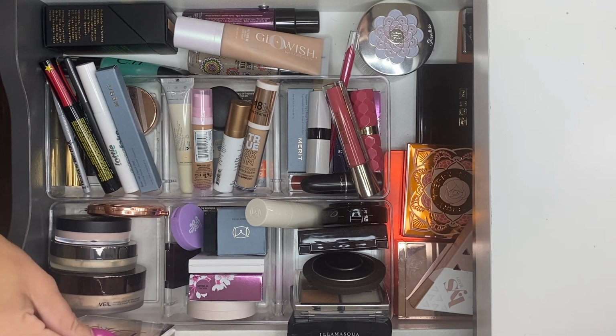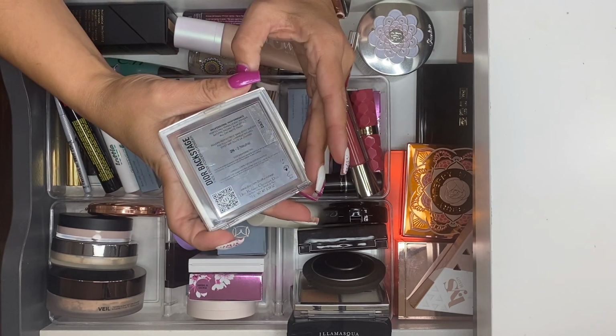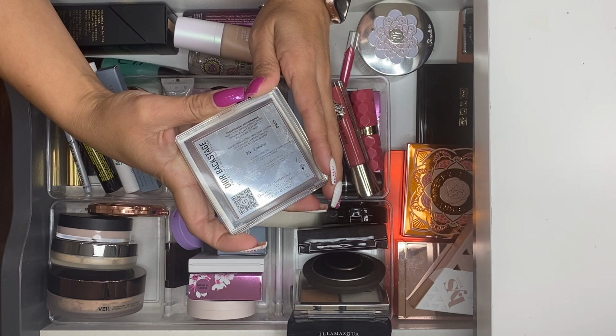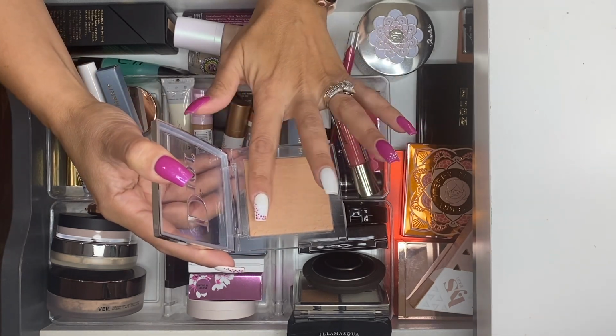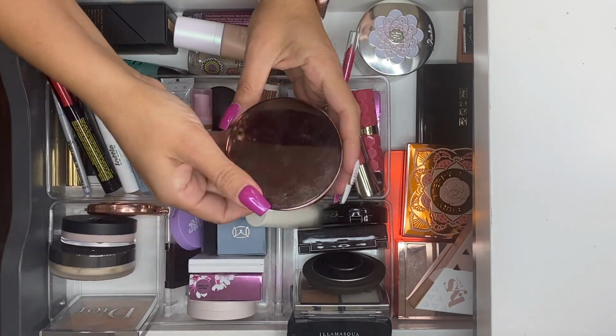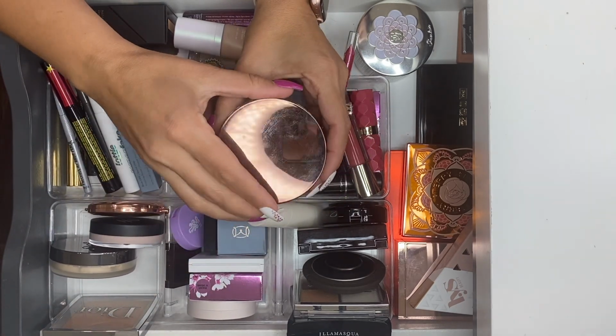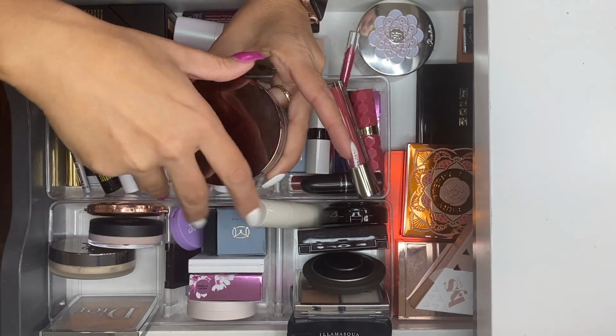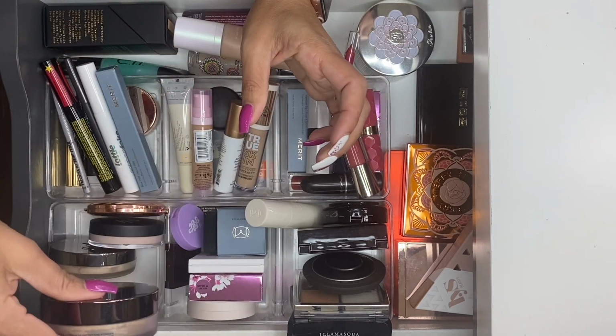For powders, I have, the first one I have is by Dior. This is the Backstage powder. This is in the shade 2N Neutral. This is like almost like invisible powder on the skin. It is invisible. It's so finely milled. In here I have the NYX Stay Naked powder. Yeah, it shattered, so I dumped it in here.